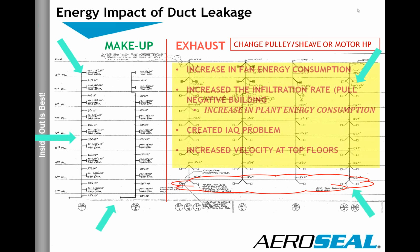Now then, when we do something like that, we have quite a few problems that we just created to fix one. We all understand that we have increased the fan energy consumption. We increased the infiltration rate and basically pulled the building into a slight negative. So you know that nice spec that y'all are writing, or maybe we're maintaining ASHRAE standards of a half air change per hour for a tight building, or 1 air change per hour on a medium building, and 2 air changes per hour on a loose building, right?